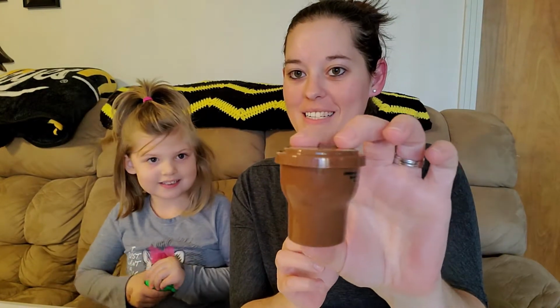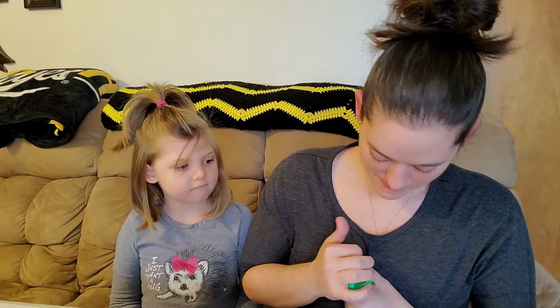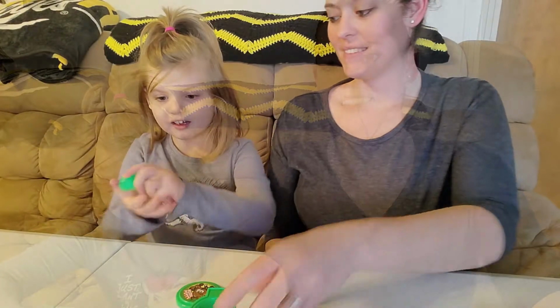So yeah, these come in toilet containers. You need help? Okay, this is the green one. I opened. Exciting. Oh, okay, so they're a little difficult to open. Oh, it's sticky. And it forms itself into the toilet. There you go. Go ahead and get it out. It's jiggly.